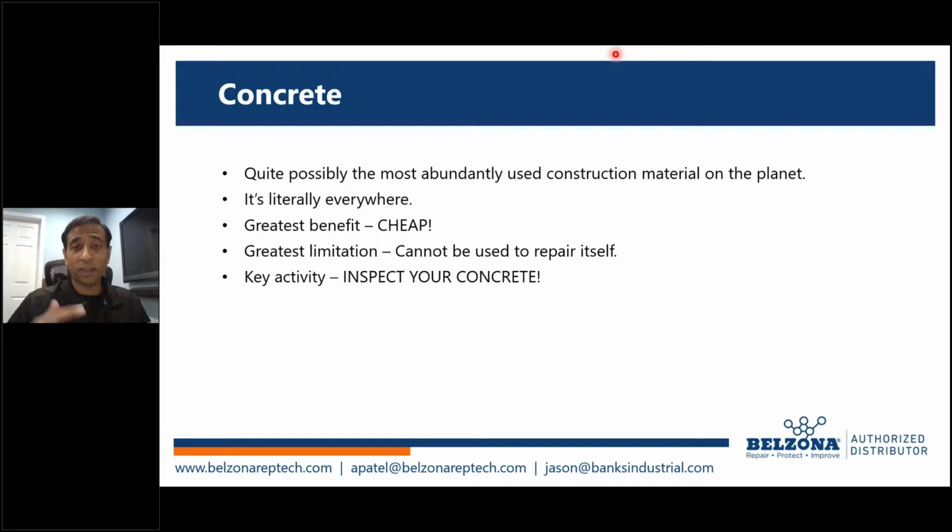It's going to be involved with the foundation, the floors. You want to build steps to get in any of these buildings, concrete. You work at a chemical plant, you work at a warehousing facility, you have dock space, it's all concrete. If you work in hospitals, all your flooring is made of concrete and they have expansion joints between them. So it's everywhere. And why is it everywhere? Because it's cheap. Its greatest benefit is that it's cheap. It's so plentiful that it just makes sense to utilize it in every way that we can.